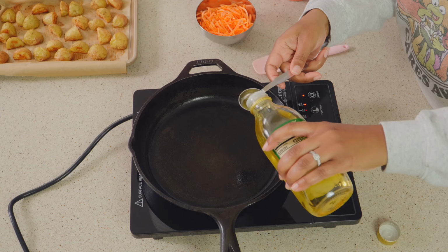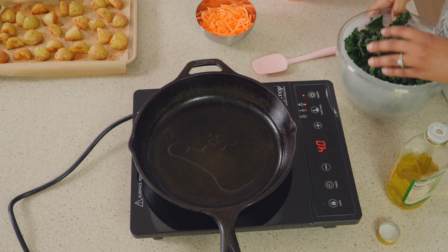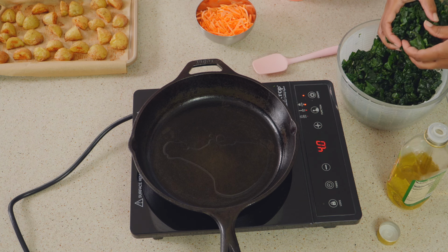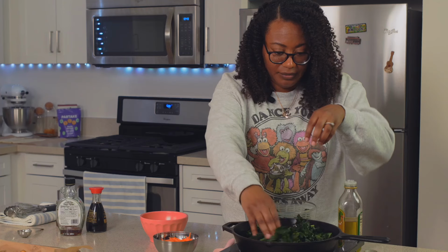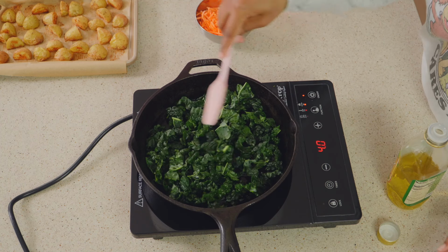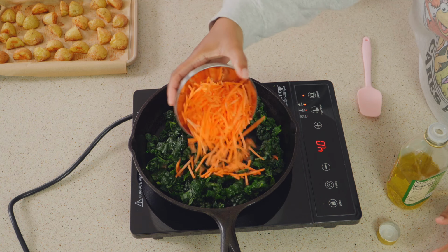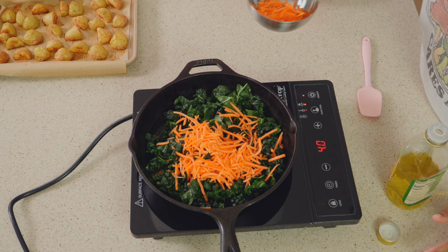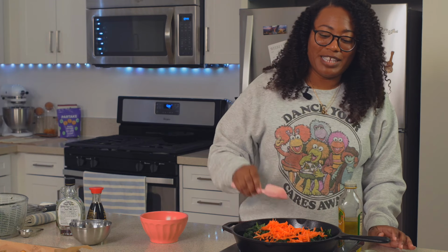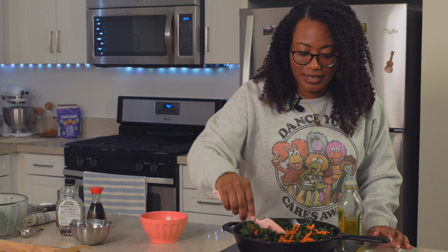So just gonna use a little bit of oil. And I think I'm gonna start with the kale. I've got quite a bit here. I think I'm only gonna use maybe 2 cups worth. There we go. And then I'll probably freeze the rest. We've got our kale, and I'm just gonna let that break down. And actually I am gonna go ahead and throw in my carrots. What the heck. You never really have too many vegetables, right? And then I'm just gonna let this cook down.